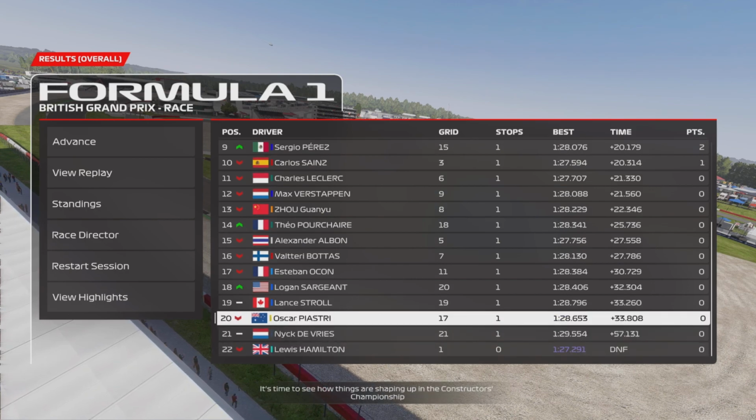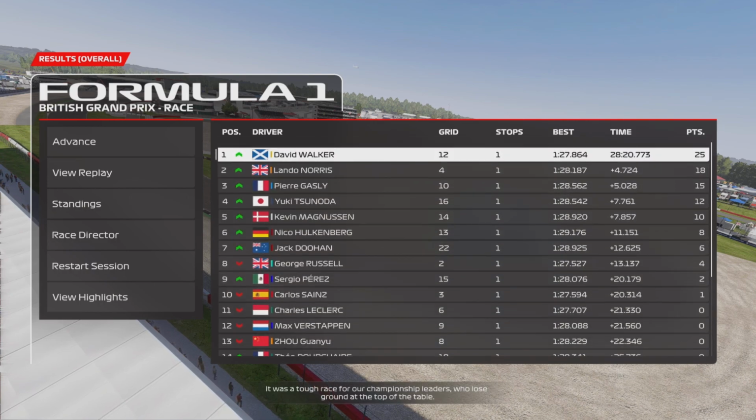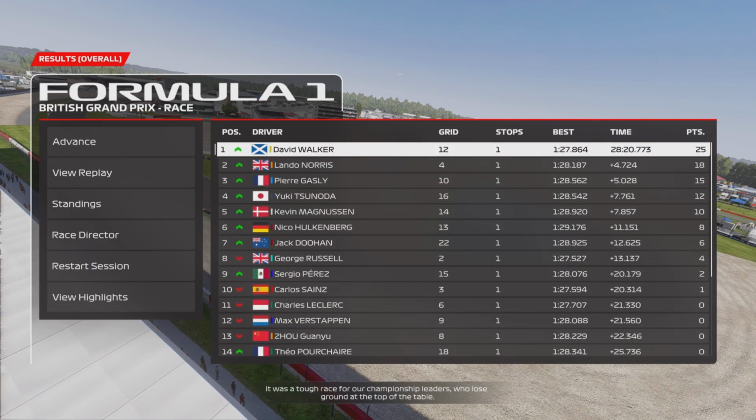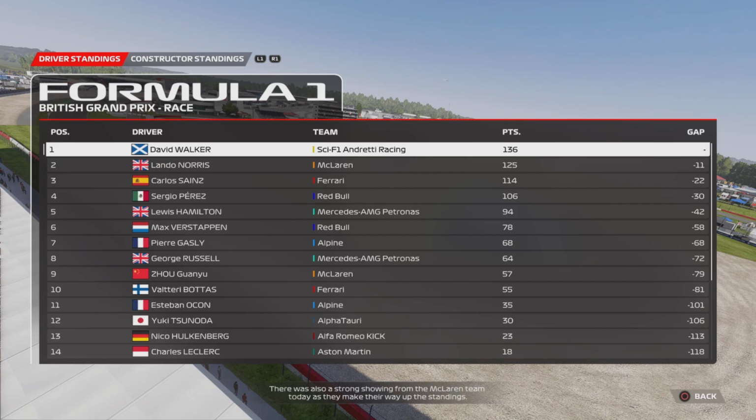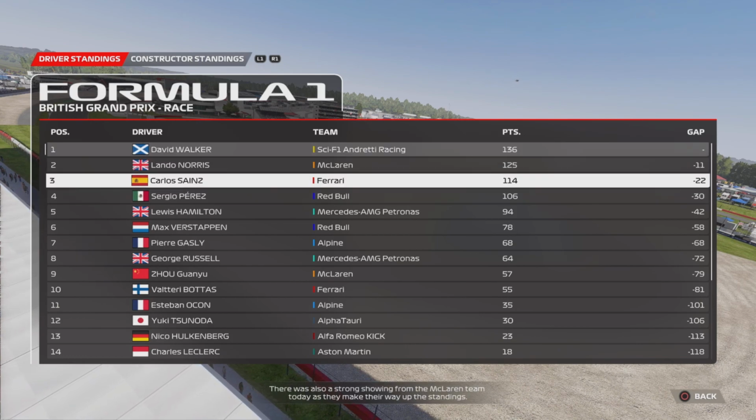It's time to see how things are shaping up in the Constructors' Championship. It was a tough race for our championship leaders, who lose ground at the top of the table. There was also a strong showing from the McLaren team today as they make their way up the standings.